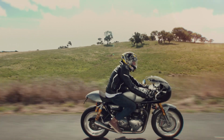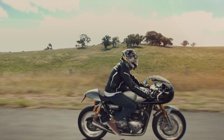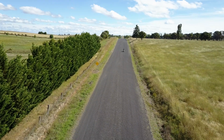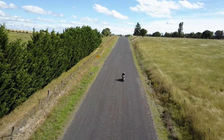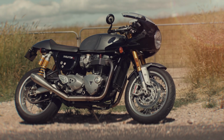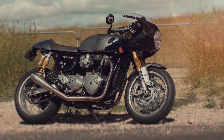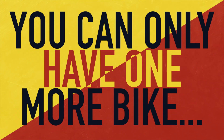But I can't leave things alone. I've pulled the guard off it to make it look more like a Cafe Racer. I thought I've got to have a 2-in-1 on the Thruxton, so it's slightly different to an original. But everyone stamps their own personality on their bikes.